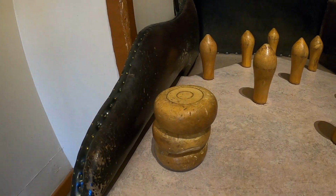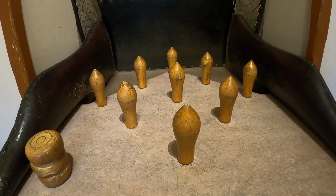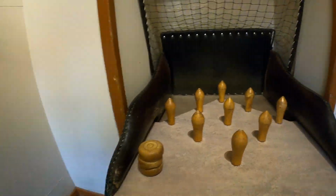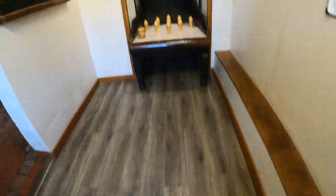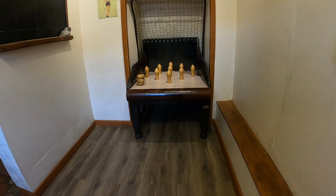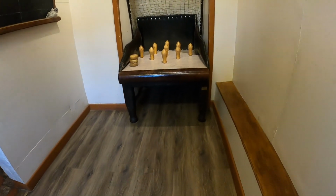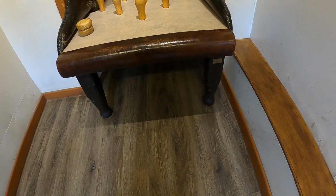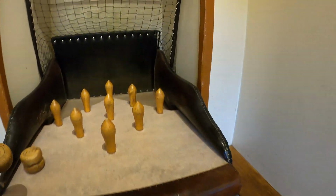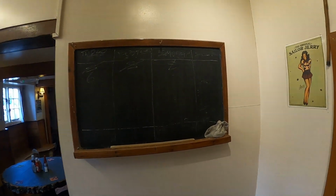The idea of the game is you throw these 3 cheeses underarm to knock over the 9 pins. And the throw line is on the floor here. Put your toe up against it and throw underarm the cheeses at the pins. Keep score, and whoever scores the most wins.